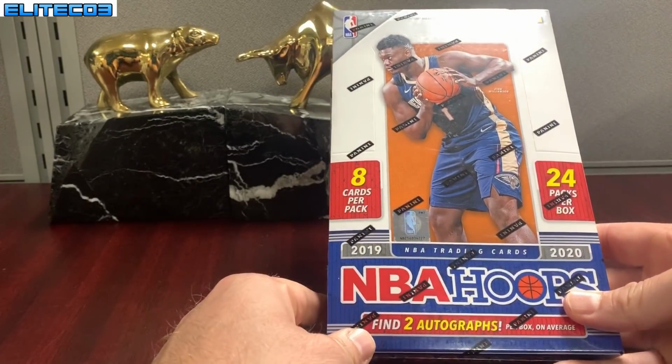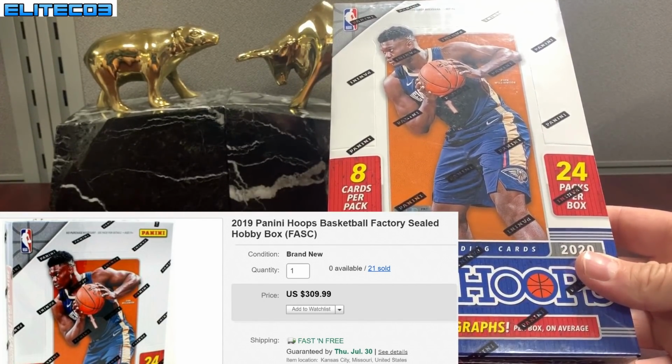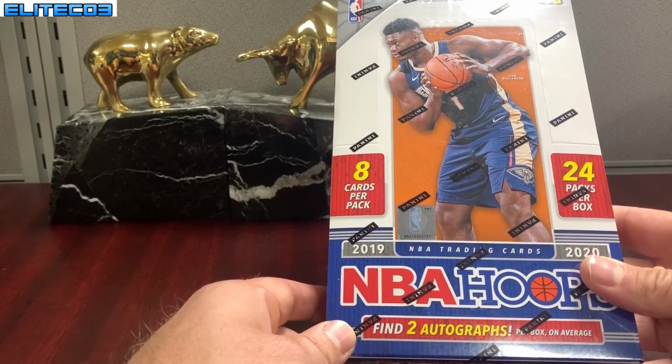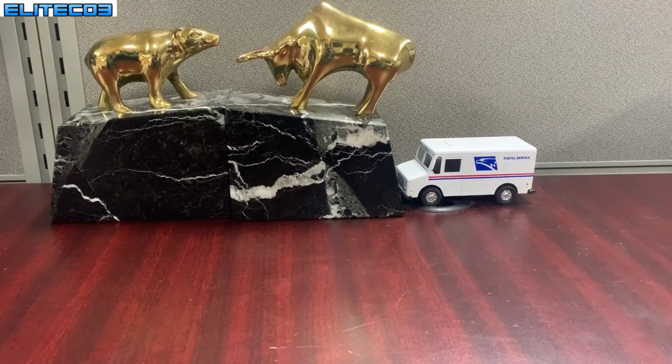here's Hoops. These were 70. Hoops Hobby, I think they're over 300 now. This is supposed to be like your basic flagship Topps or like Score almost, but the basketball hobbies pushed it to a new level.